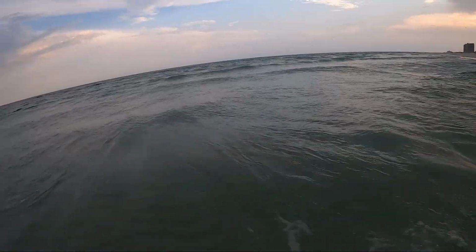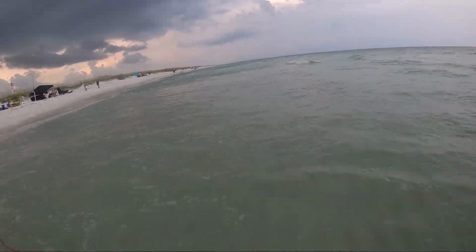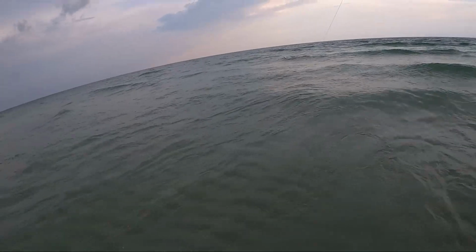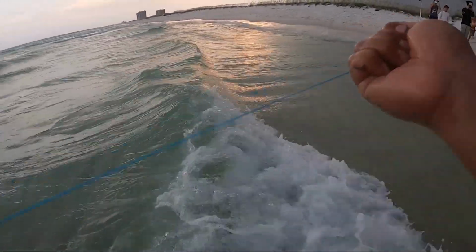Woo! Look at that thing go! Let's go, baby! Go, reel! Hammerhead on, guys! Hammerhead on! Come on, reel faster! Come on!